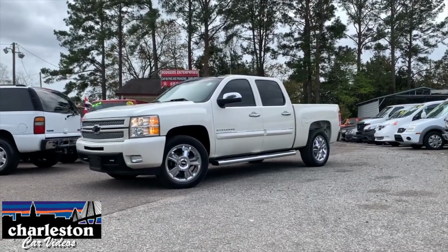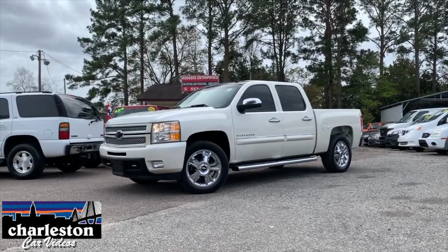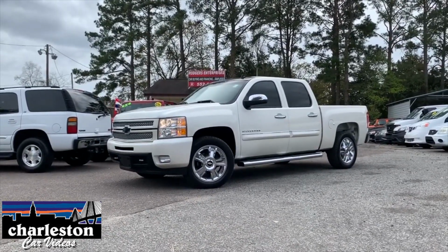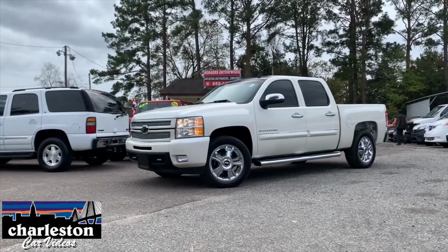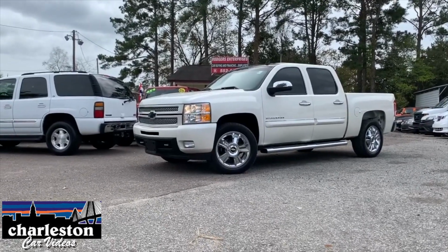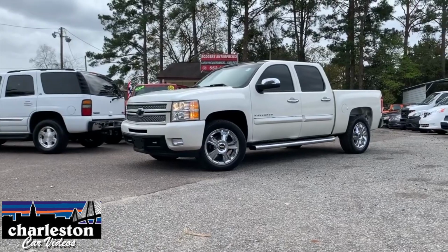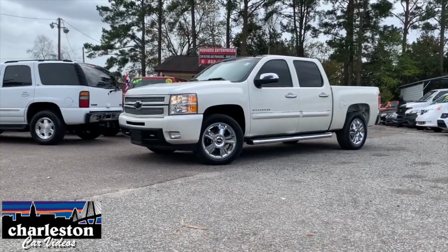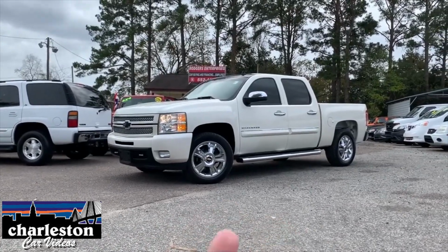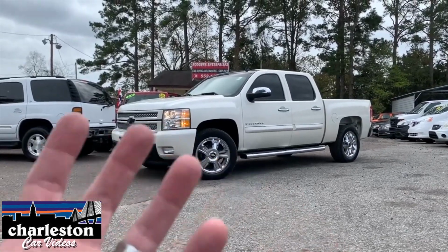All right, everybody, here's our 2013 Chevy Silverado Z71, 249,000 miles on it. Now, everybody today here at our store has said, man, that's a beautiful truck. 4-door, tinted windows, chrome wheels, the chrome grille in the front, the blacked out this, the blacked out that. It's just a good looking truck. But then we think about it and say, man, it's got a lot of miles on it.